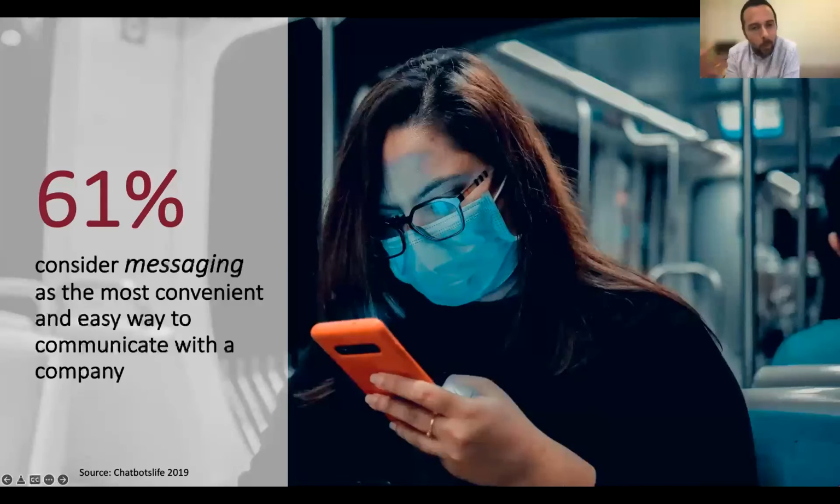From a survey that was carried out a couple of years ago by Chatbots Live, 61% of those who were asked what's the most convenient and easy way to communicate with a company expressed messaging as the most convenient and easy way to communicate with a specific company. Is that the case also with you, Karina?